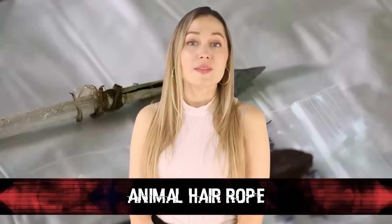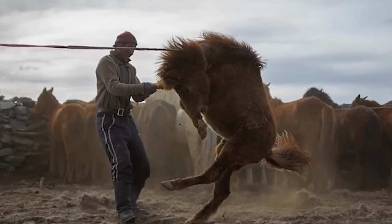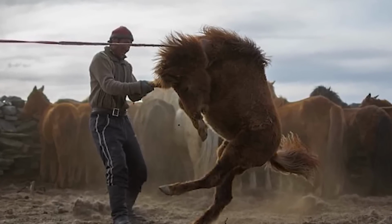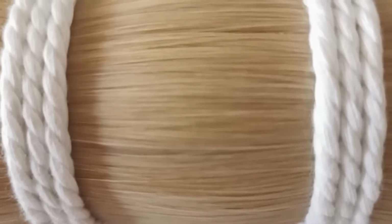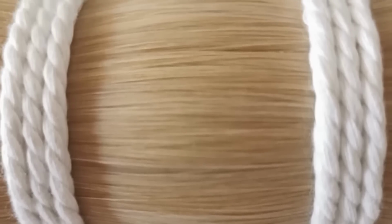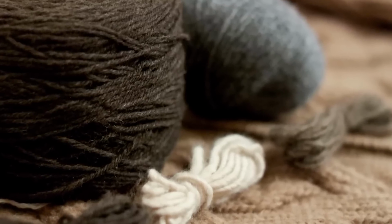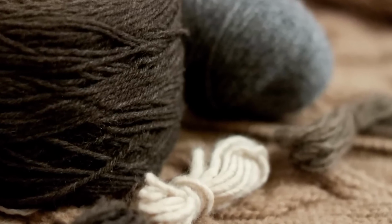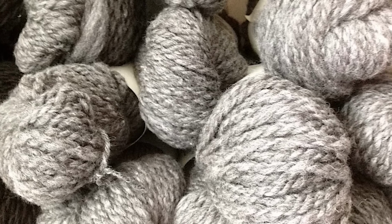In our number 8 spot, we have animal hair rope. While out exploring the mountaintops of western Mongolia, archaeologist and researcher Isaac Hart of the University of Utah discovered something quite interesting that he felt would truly help with discovering more about the Mongolia people in ancient times. They discovered a finely woven piece of animal hair rope. This rope was first thought to have been dropped in the ice recently. However, after scientists performed some radiocarbon tests on it to see how old it was, it was proven to be more than 1,500 years old.